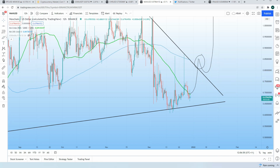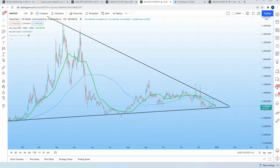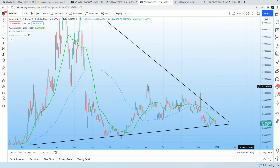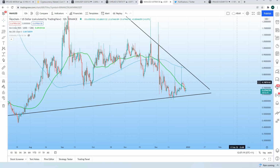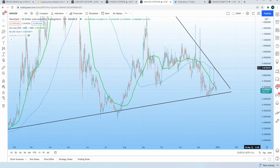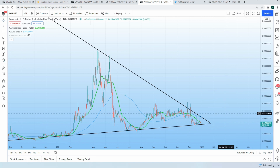So we don't have a lot of time here. Wanchain is going to be bouncing between, and we are waiting for that directional move. Let's just zoom out a little bit. I know I said in my last video, price target for Wanchain, very, very long term, is $28. And I think that was based off our ICX fractal and what would happen if Wanchain follows suit with what ICX is doing price-wise. $28 would be a very viable target. I think we're speaking more realistically in the short term.